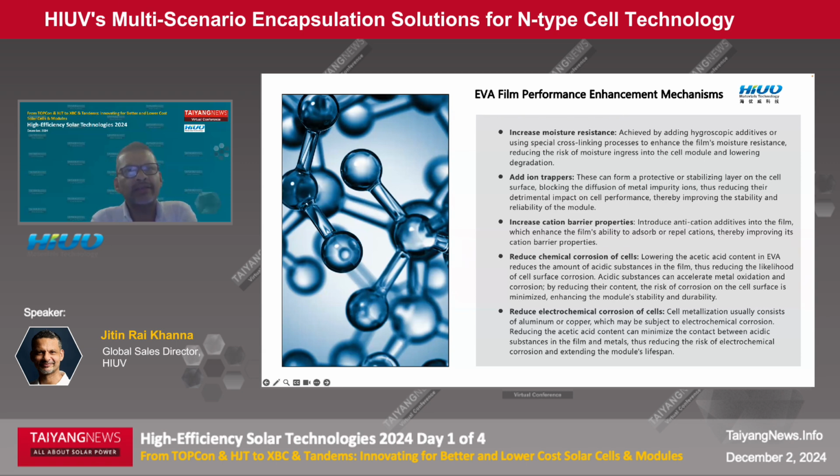We introduce anti-cation additives into the film, which enhance the film's ability to absorb or repel cations, thereby improving its cation barrier properties. Now, lowering the acetic acid content in EVA reduces the amount of acidic substance in the film, thus reducing the likelihood of cell surface corrosion. Acidic substances, we all know, can accelerate metal oxidation and corrosion. By reducing their content, the risk of corrosion on the cell surface is minimized, thereby enhancing the module's stability and durability.